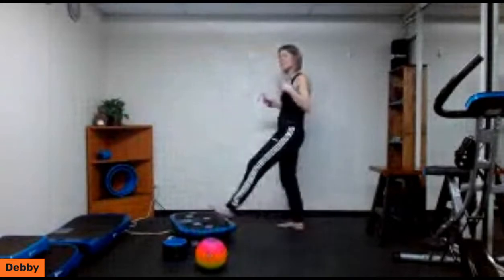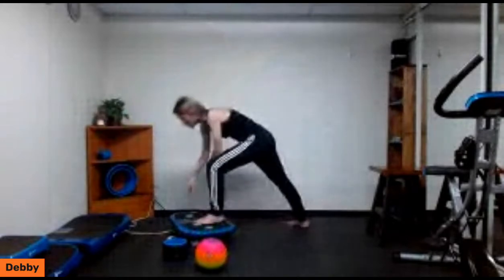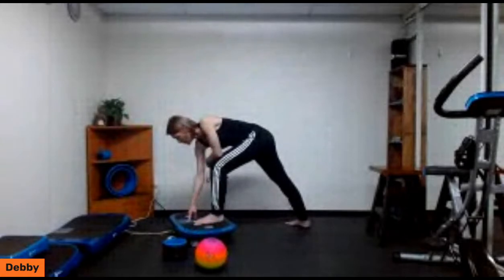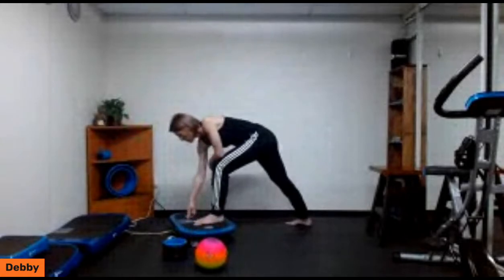Now, because we're doing one leg independently of the other, you would, of course, need to switch this around. My machine went off. Debbie was rambling 10 minutes. Go figure.